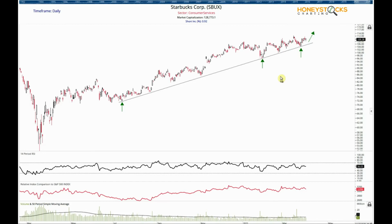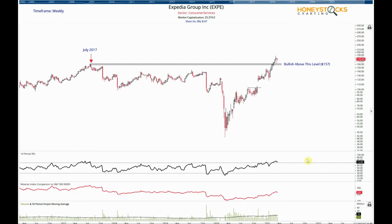Disclosure, I own Starbucks, solid long-term uptrend. I bought it last week on this pullback. The thinking I had was I wanted to have a mixture of growth names, industrial names, tech names, and just steady names that don't give a lot of volatility. And I think for me, Starbucks is a buy all day long. I'm at Starbucks pretty much every day, so I'm quite happy to own the stock, and I think there's a bit of room to run with RSI.